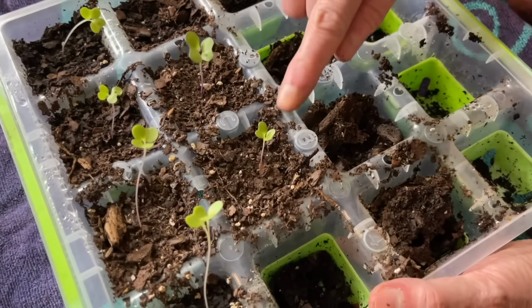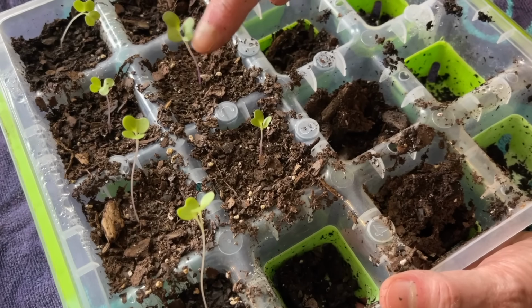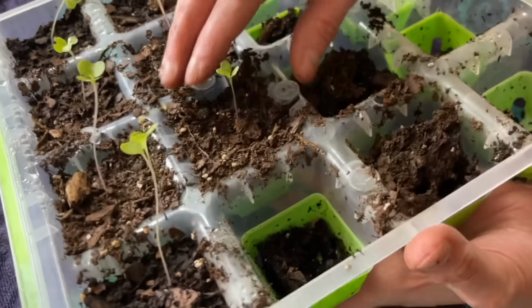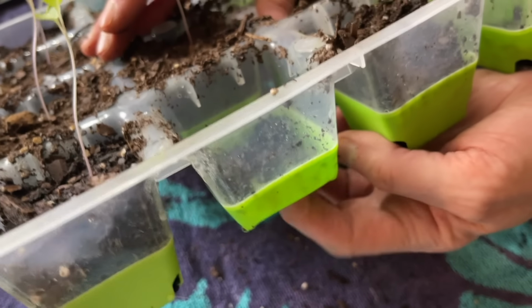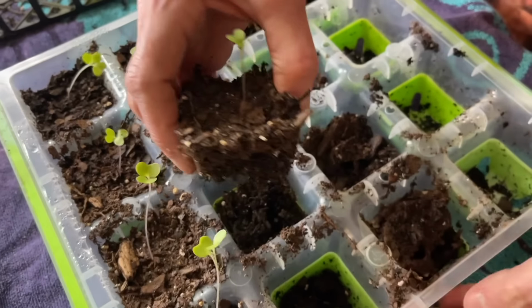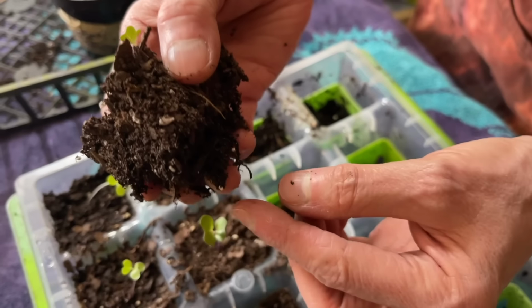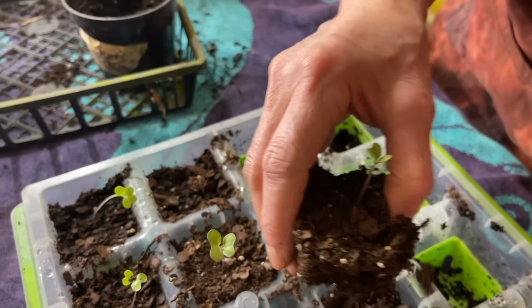Today I'm up potting some of my cabbages. You can see this one's really tall, but I'm going to put them in a bigger pot. I like this little thing that I've been using last year and this year because you can push on the bottom so you can easily pop out the soil. And you can see on the bottom some of the roots poking through there. I'm about to turn that one over.